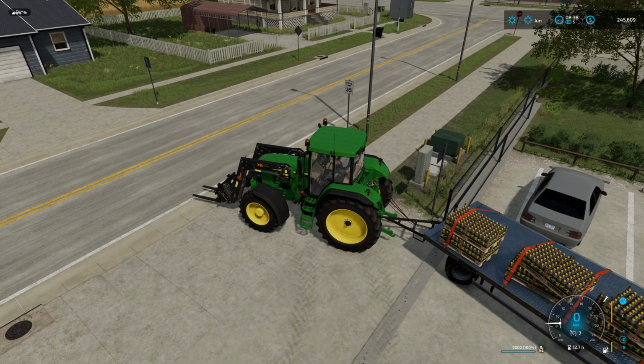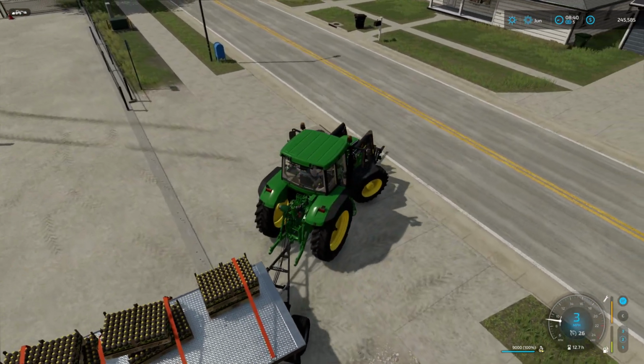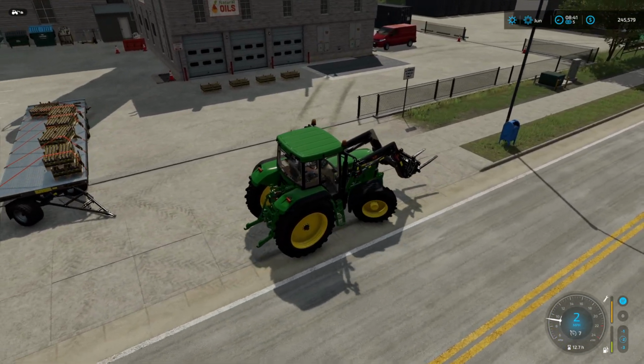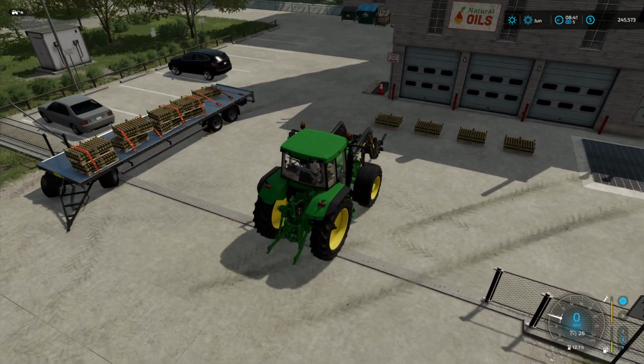And I'm going to strap those down just so they don't go flying. There's a sign that's damaged. Alright, that'll work there for now. Let's get turned around here so we can get to some of these pallets. Now, we currently have quite a few on the trailer.